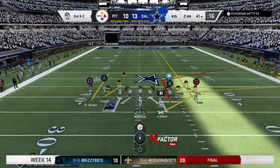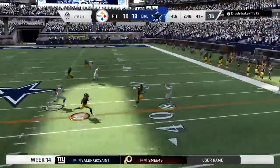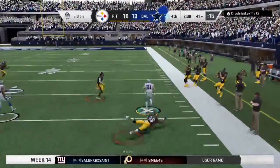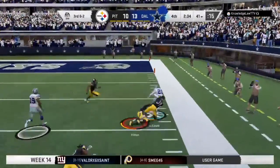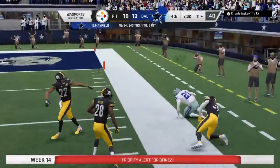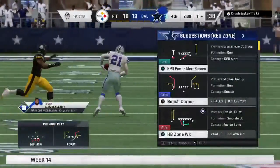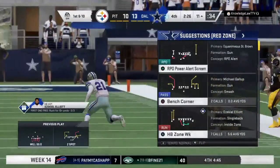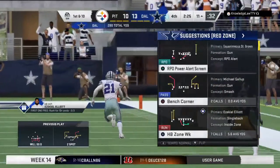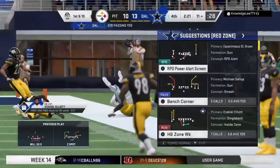Hey, Steve 6. Steve 6. From the shotgun, it's Mayfield. That one complete to Elliott. And some room to run now. And he takes it down deep into Pittsburgh territory. A big play there on the catch and run. 48 yards. First down. 1st and 10 at the 11-yard line.